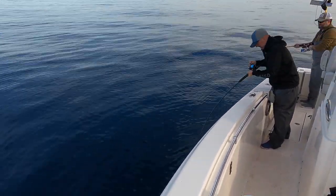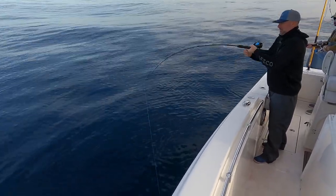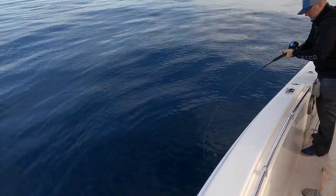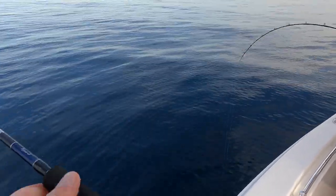Sweet rod he's got working there too, dude. Conventional. Box feels good. You were just talking about 80 pounders. I was, yeah. We'll put a trigger in the box. Jacob got one, now we got Jeff on here. Hey, on this one, I sold you that. I know you did.